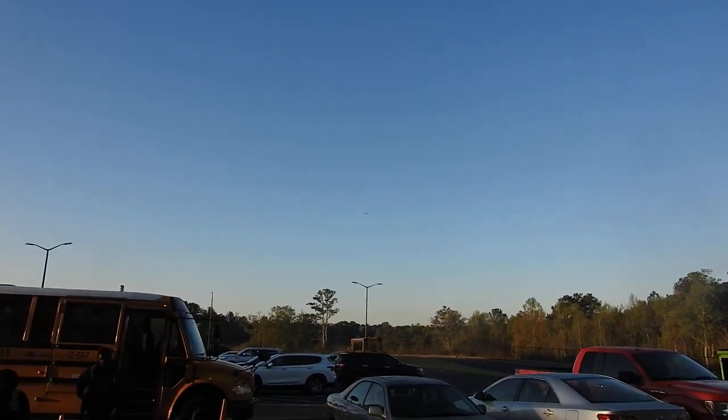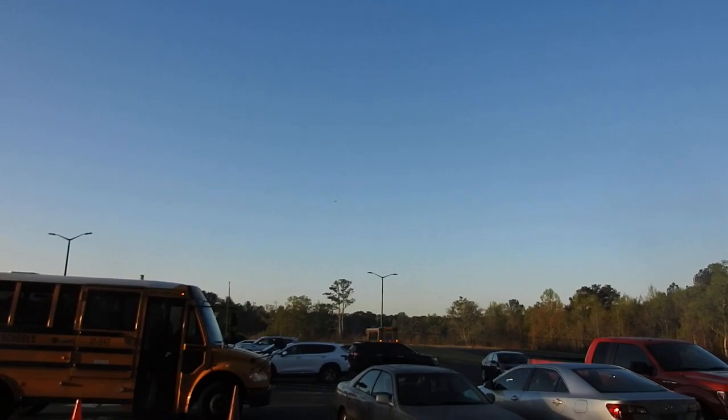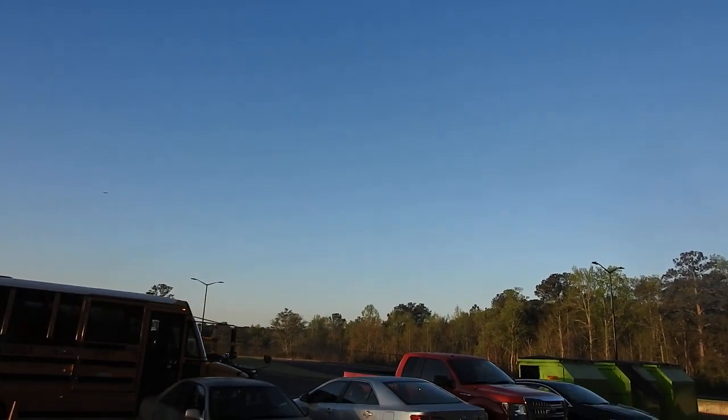And now there's an A321 on the south side. I'm probably just gonna do this until the battery dies, because the other battery's in my pocket.